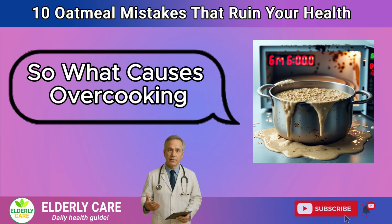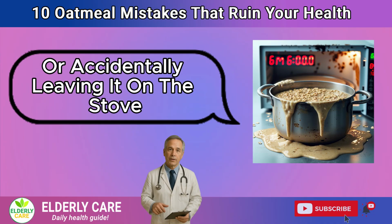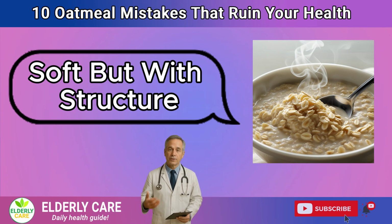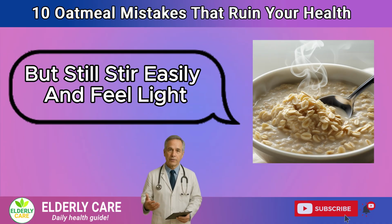So what causes overcooking? Often it's trying to make it thicker or accidentally leaving it on the stove or in the microwave too long without checking. The key is to cook until just tender, soft but with structure. The oats should absorb liquid and thicken slightly, but still stir easily and feel light.